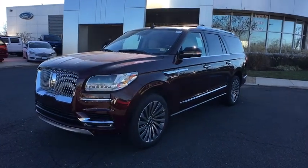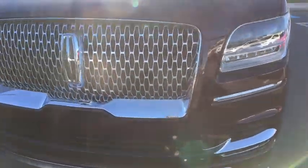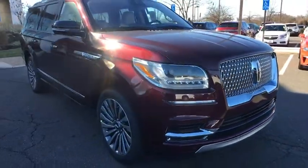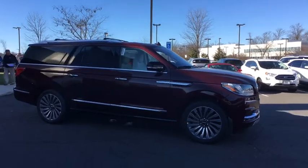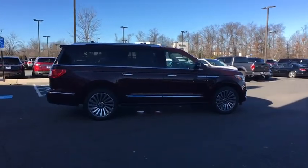2018 Lincoln Navigator. The Lincoln Navigator offers over 100 cubic feet of cargo space, 3 rows of seating for up to 8 passengers, and best-in-class legroom, as well as an authoritative 5.4-liter 3-valve V8 flex fuel engine. This luxury SUV is powerfully persuasive.